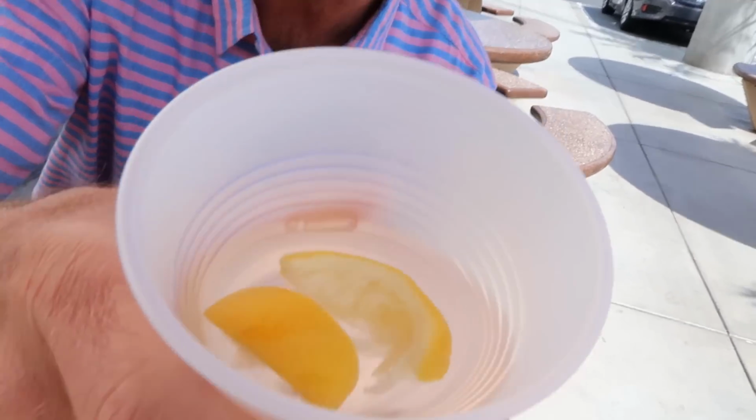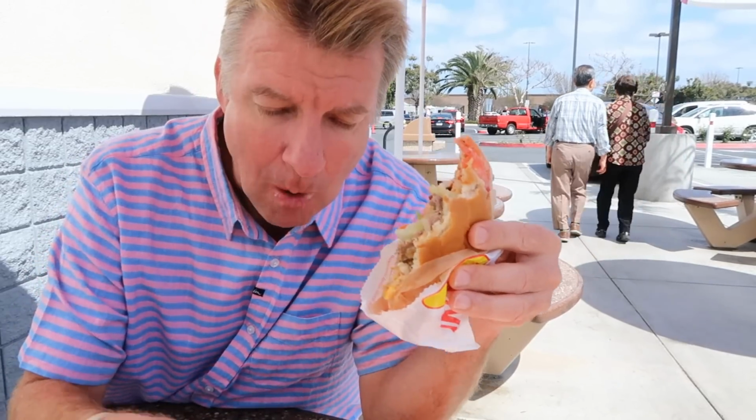Okay, it's getting better. Wonder why. Slowly dissipating. Put some lemon water. That's the trick for hot peppers. Lemon water. Mellows the heat right down. Mmm. Oh boy. No time to talk. I just want to eat this. So good.